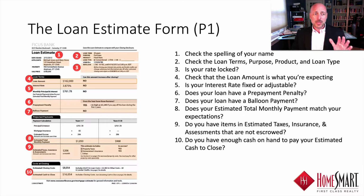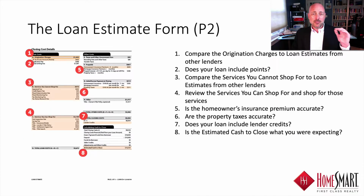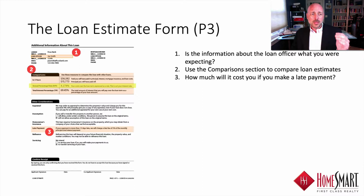All right, so page 1, I'm not going to go through all this. It just has your information, the type of loan you're looking at, estimated costs, estimated closing costs. Page 2 has some of your closing costs, in sections 3 and 4: services you cannot shop for, services you can shop for. And then page 3, probably the most important, section 2, the second line down, annual percentage rate. This is how you're going to compare one lender to another.